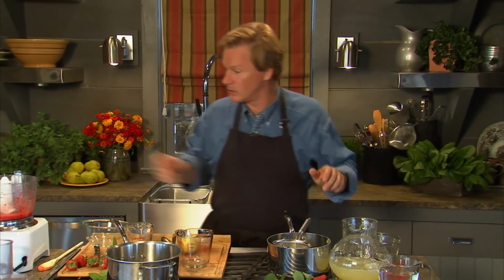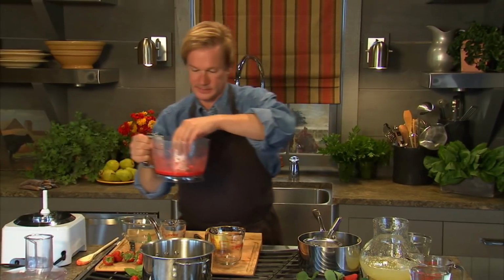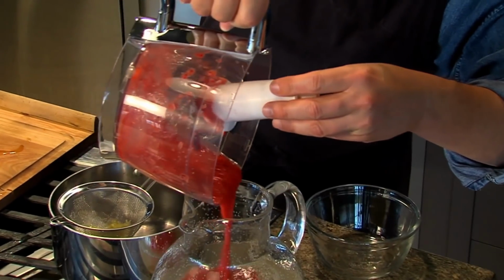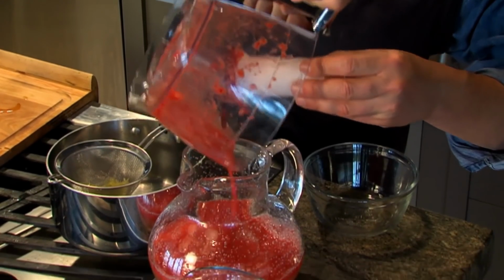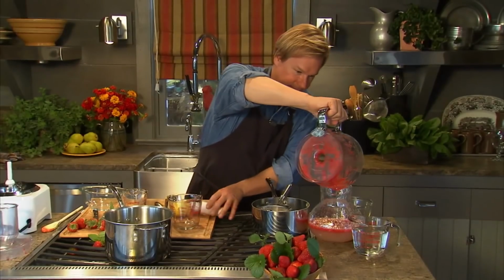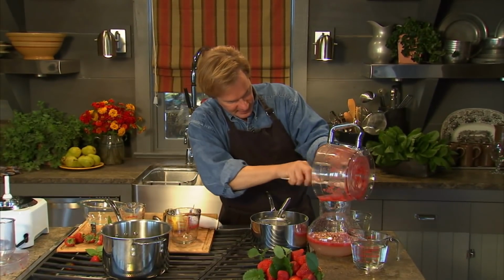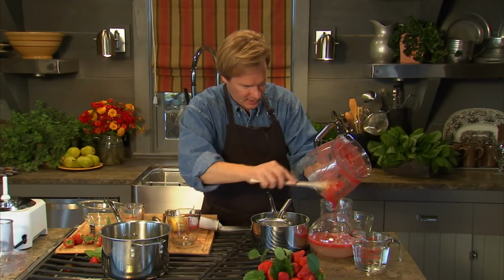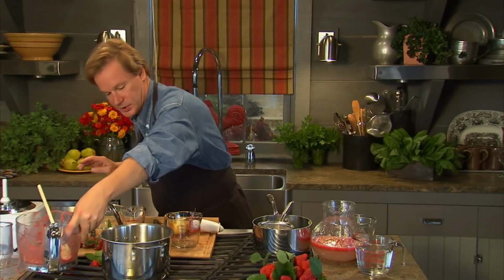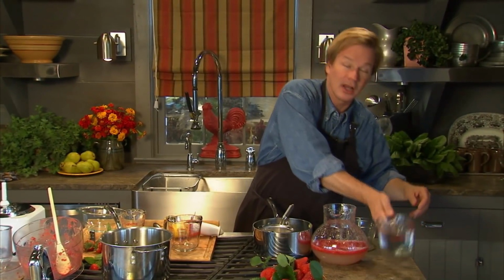And the next thing we're going to do is add these lovely strawberries. Just like that. Look at that color. Isn't that gorgeous? I'm going to set this aside. I want to make sure I get every bit of strawberry out of there because I love strawberries. Here we go. And then the finishing touch is to take 2 cups of sparkling water.